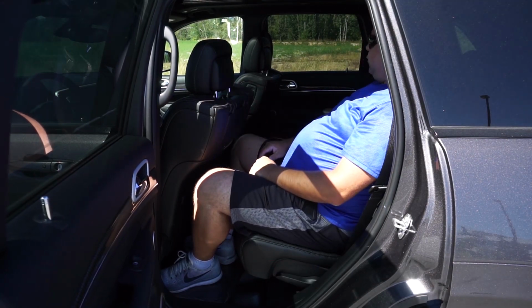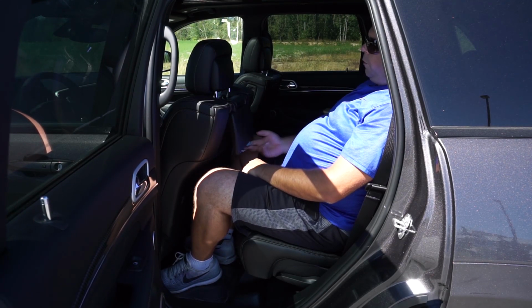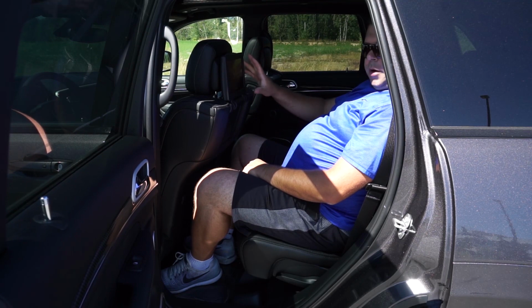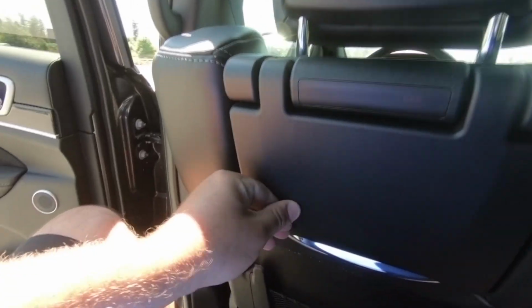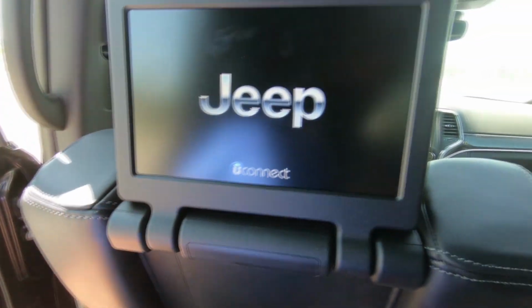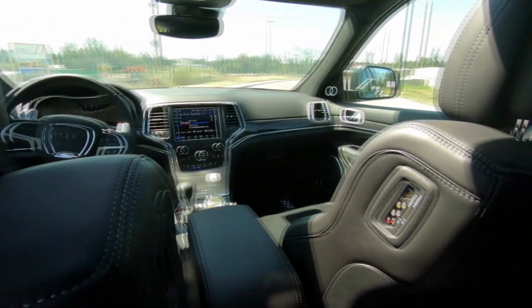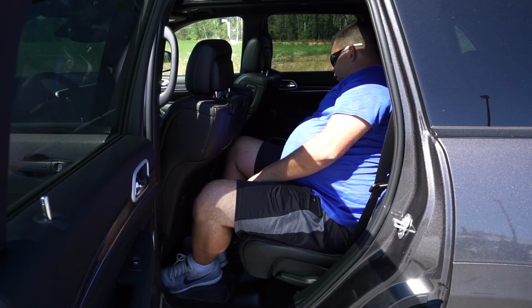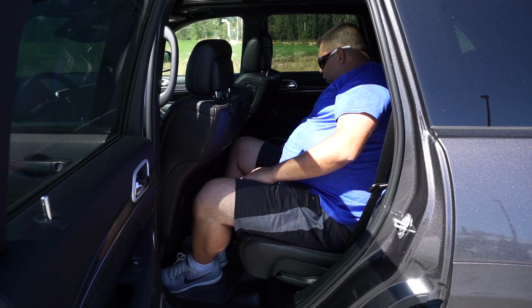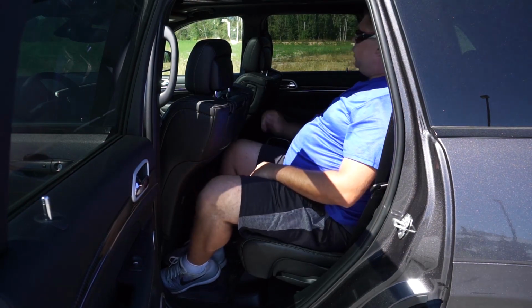And in the back of the front seats, at least in this Grand Cherokee, you've got the option for the flip up screens as well for rear seat passengers. Mounted to the side of each seat, you've got video inputs as well, HDMI and audio video. Down behind the center console, you've got a couple air conditioning vents, as well as 2 USBs and the controls for the rear heated seats.